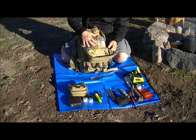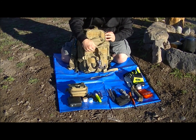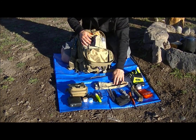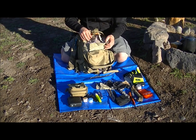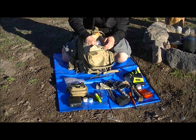One thing I like about this pack is everything is really accessible. See the way those fold open and you can access your stuff. So moving on, I keep a camouflage bandana in there. This is my headlight. There's a little bit of hot chocolate I keep with me.